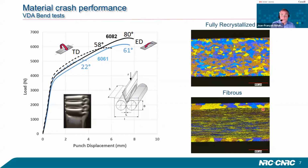The mechanical test that is more and more requested is the VDA bend test. Shortly, it is a 3-point bend test, but with a very sharp punch ridge, and that allows a plane strain condition of the outer fiber of your material. This is used, for instance, to represent the folding behavior of a crush box. During this test, the punch load is measured, and also the punch displacement. And once a certain level of load drop is reached, cracking is considered at the outer fiber of the material.